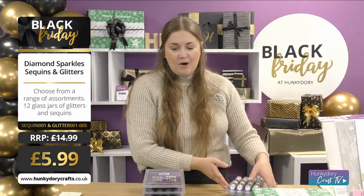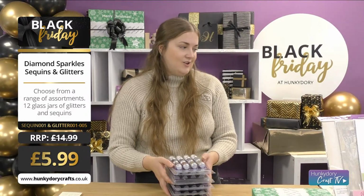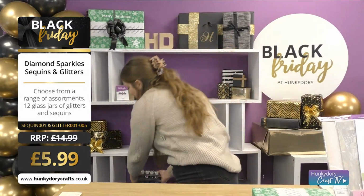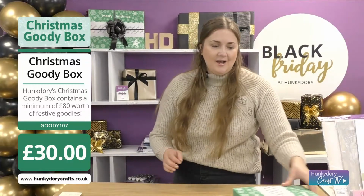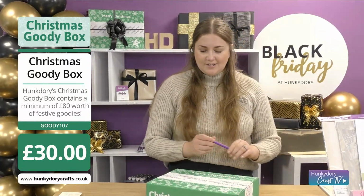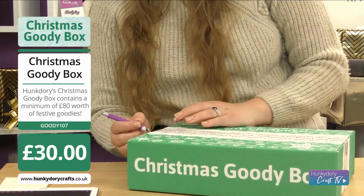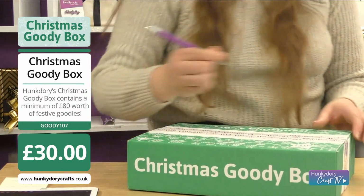That's a huge saving, 60% on those packs individually, but we know what everyone's here for. You want to see another box being opened, so let's get to that. This is going to be a super fun surprise. I'm opening it the right way around this time, so we're not spoiling the fun. Let's pop this open.